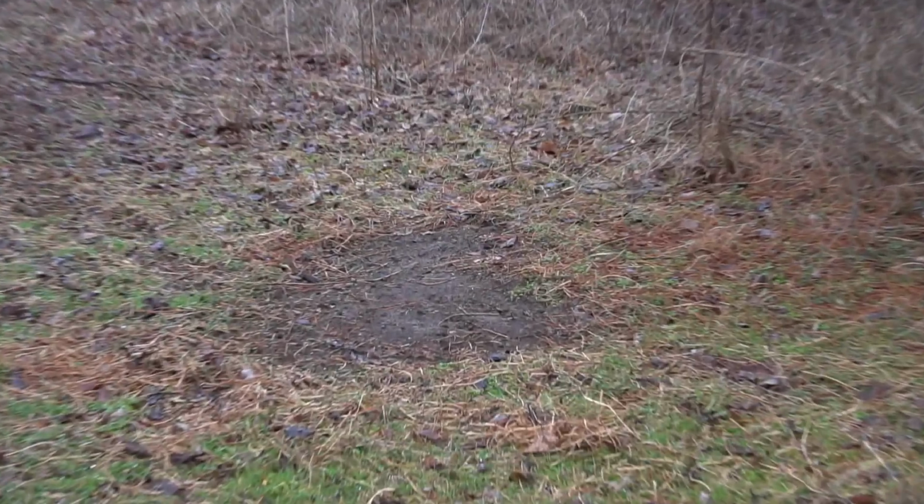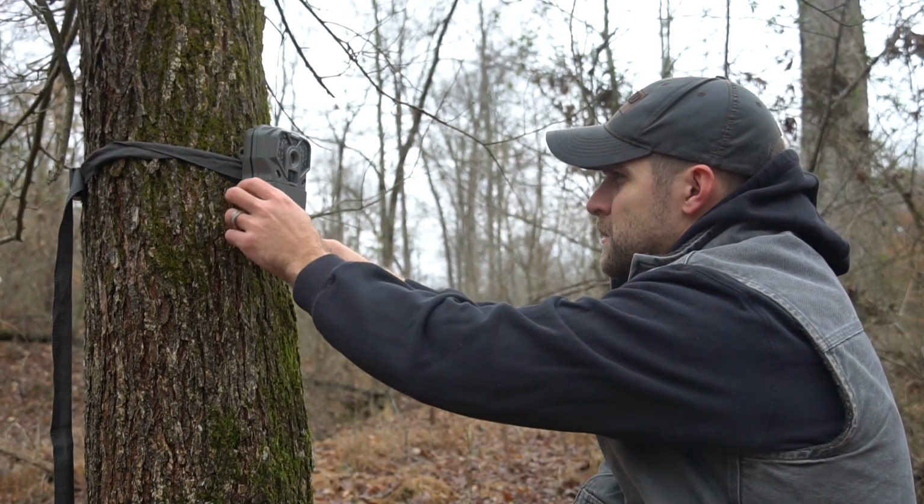Now, don't get me wrong, I'd rather put cameras on scrapes that last week of October time period, but let's face it, there's a big difference between late October and the first week of November. A lot is changing, a lot more communication going on, trying to find those does, but nonetheless, those deer are still using those same strategies themselves to communicate. They're using scrapes. Maybe not as much, but they are gonna use them. They're gonna keep working them.